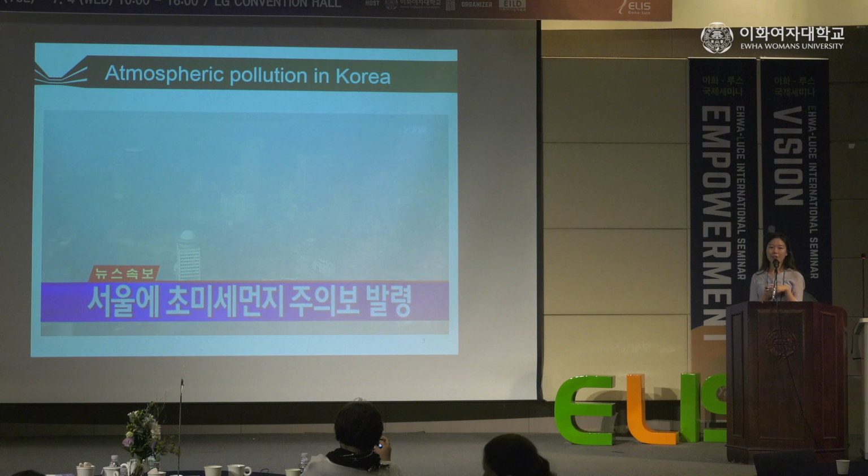As you can see on the screen, we in Korea have great concern about atmospheric pollution nowadays, because almost every day we can watch the breaking news about the concentrations of fine particulate matter in the ambient atmosphere. So we have to solve this problem somehow, and that's what I'm working on.